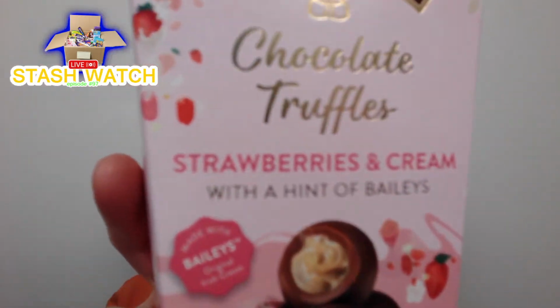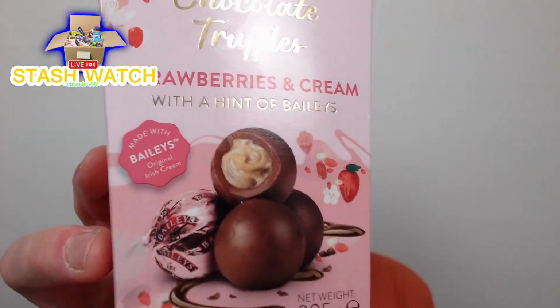Right, so yeah, a couple more now. I got these. I mean, these are ridiculous as well. I got these Bailey's chocolate truffles, or strawberries and cream with hints of Bailey's. So they look quite interesting.